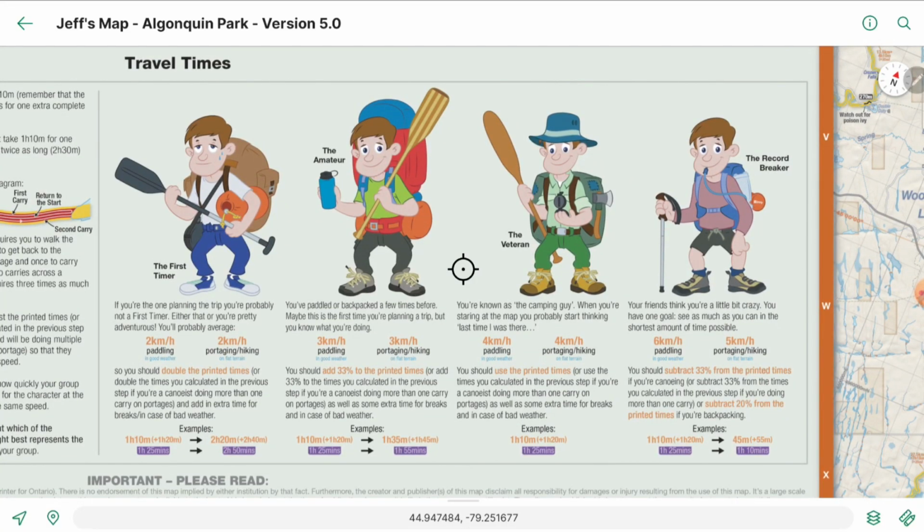This is Jeff Maps, and it'll give you a good idea where to put you for a first timer. It'll tell you roughly 2 kilometers an hour for paddling, and the same thing for portage. Then you have 3 and 3 if you're an amateur, then 4 and 4 for veteran, and record breaker, not there yet, working on it, 6 and 5. So that's pretty quick. But if you want to enjoy your trip, I think you'll be in this one if you're doing Lake Louisa.